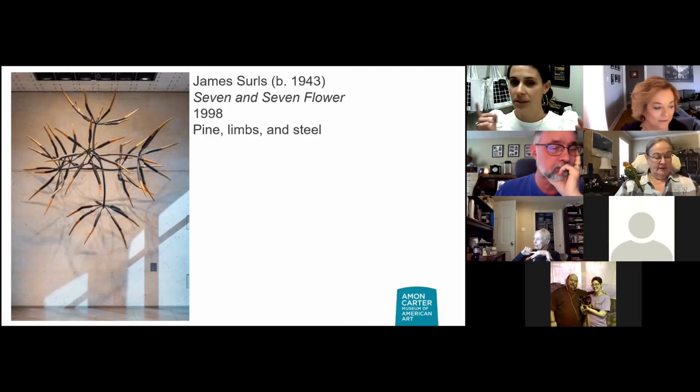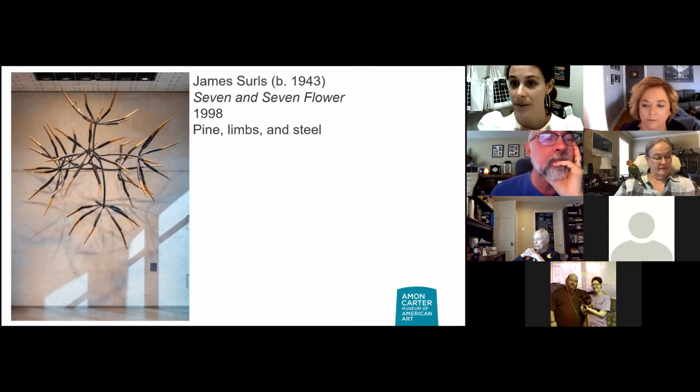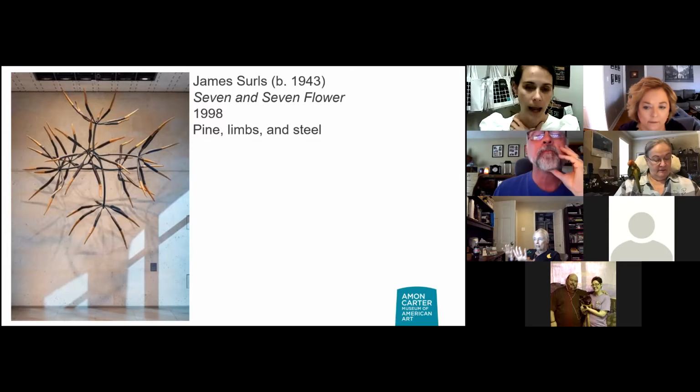Okay, and so we know the title is 7 and 7 Flowers. So there are 7 of those. If you see the bottom one right here, there are 7 of these flowers, and there are 7 petals on each flower. So that's what the numbers in 7 and 7 Flowers mean. Okay. And the artist, his name is James Surls, and I guarantee you have seen his artwork.